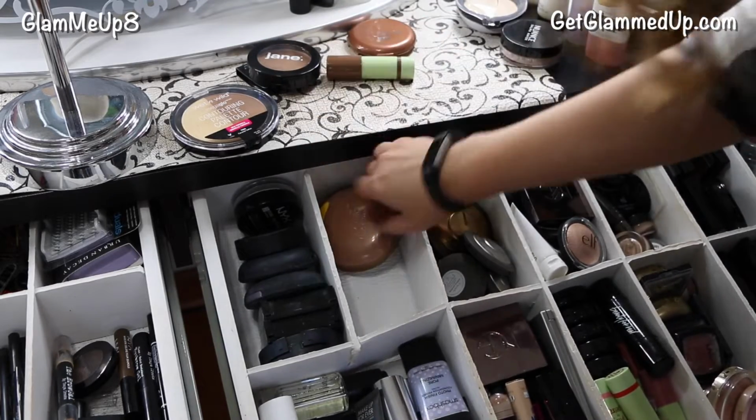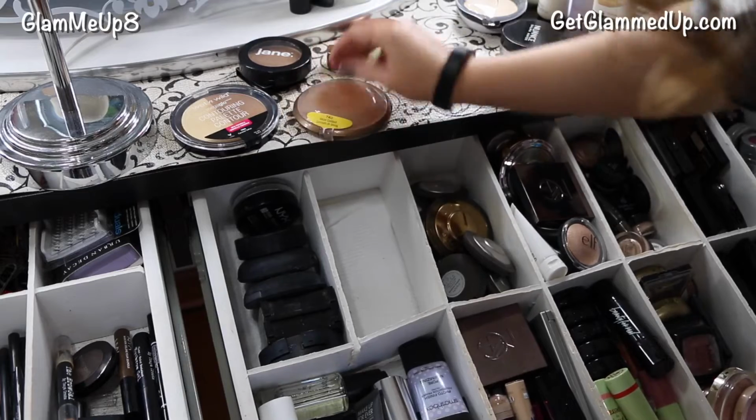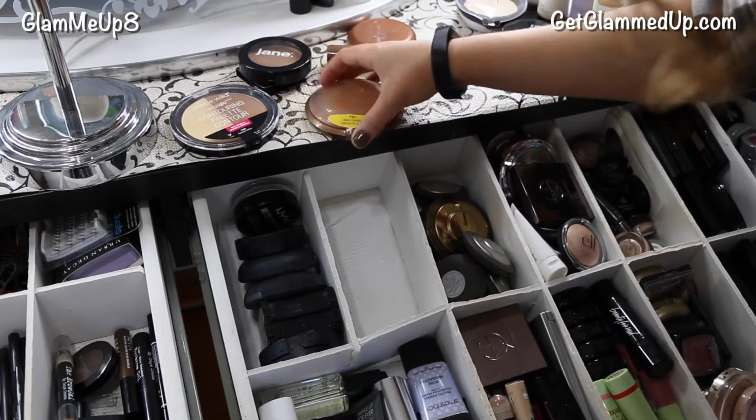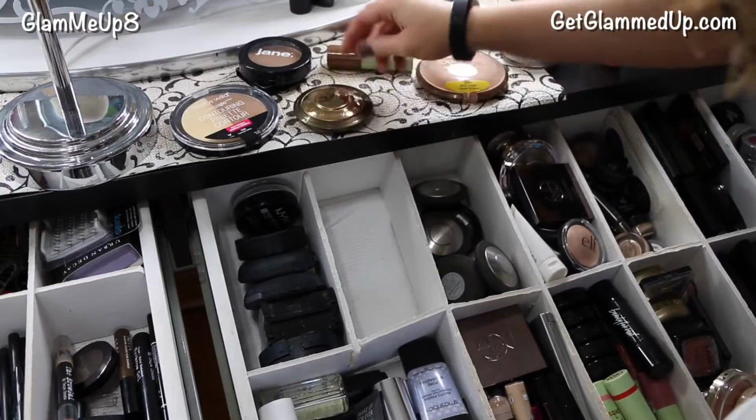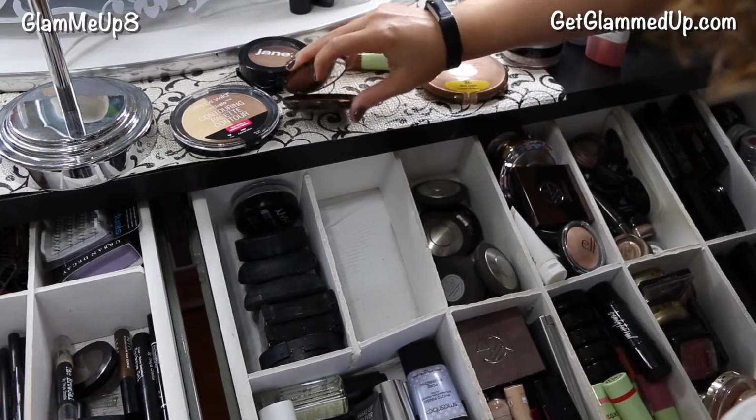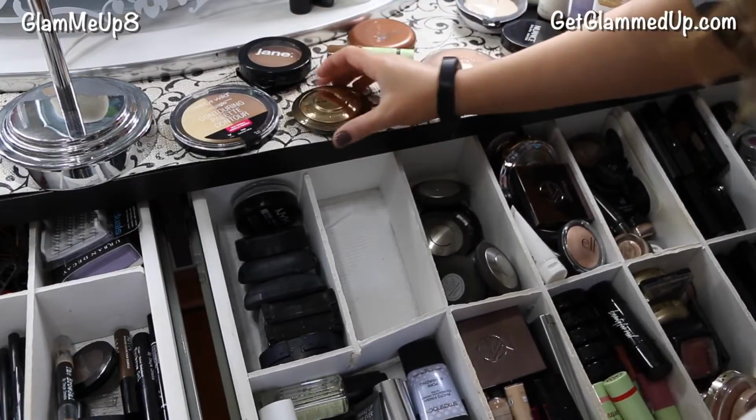Love that one too from Jane. This is a cream bronzer. This is an old one too from Wet n Wild. I can probably get rid of that. It's way too orangey, but it's good for using on your body. Just some overflow here. Here's one from Becca. Love this one so much. That's a really good light bronzer.